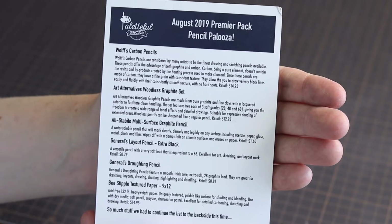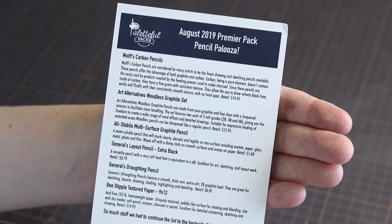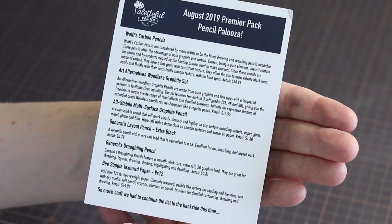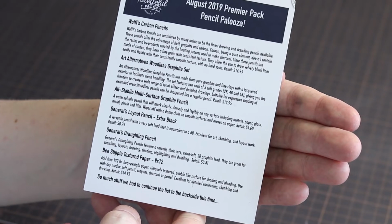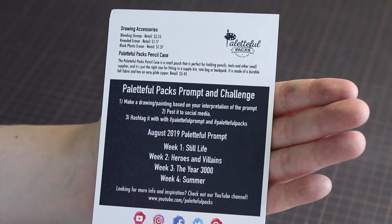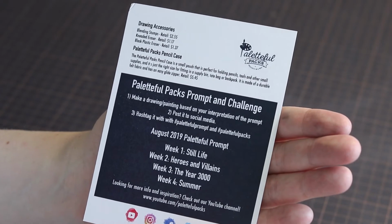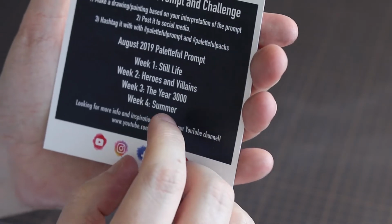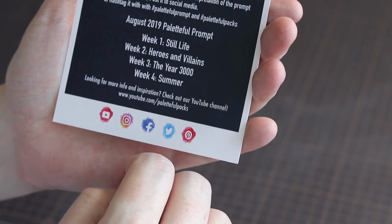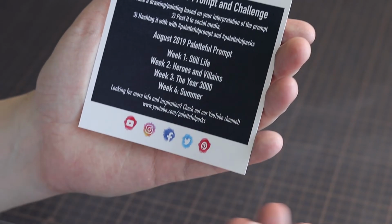Alright, and the final thing is the menu for this month. It is Pencil Palooza for August 2019. We've got Wolf's Carbon Pencils, Art Alternatives Woodless Graphite Set, Stabilo Multi-Surface Graphite Pencil, General's Layout Pencil Extra Black, General's Drafting Pencil, Stipple Textured Paper, and drawing accessories with blending stumps, kneaded eraser, plastic black eraser, and a Paletteful Packs pencil case. Woohoo! Oh, and the prompts for this month are Week 1, Still Life, Week 2, Heroes and Villains, Week 3, The Year 3000, Week 4, Summer. Props to whoever comes up with the powerful prompts because they always interest me, or most of them interest me.